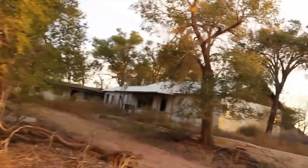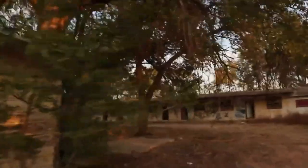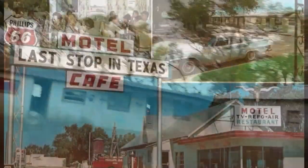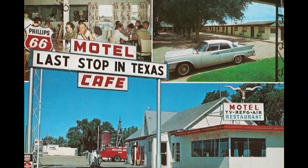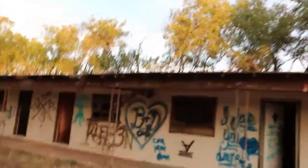There's the inside of the cafe, and the office, and in the back, the kitchen area. And behind that, the motel office, and the rest of the motel units. It was a great setup. You've got the gas station and cafe up front, and all this built about 1953. And was at Glenrio, right before the border with New Mexico on the Texas side. And was kind of strategically located.